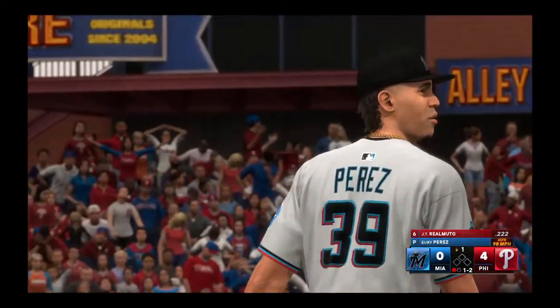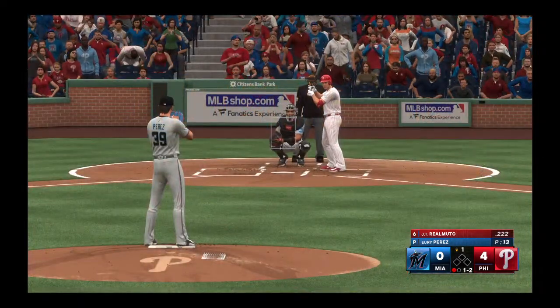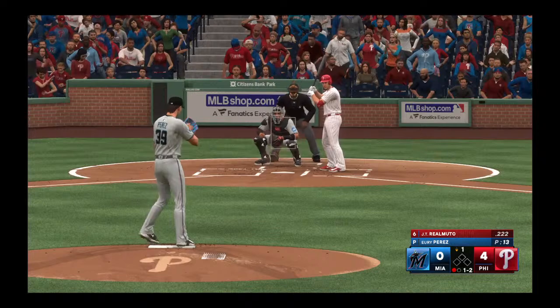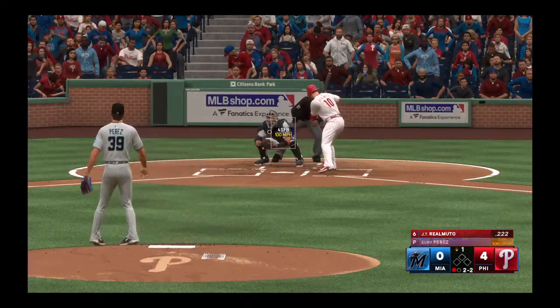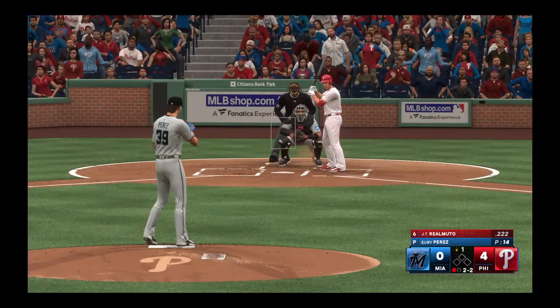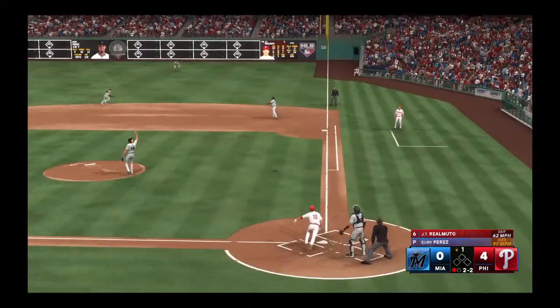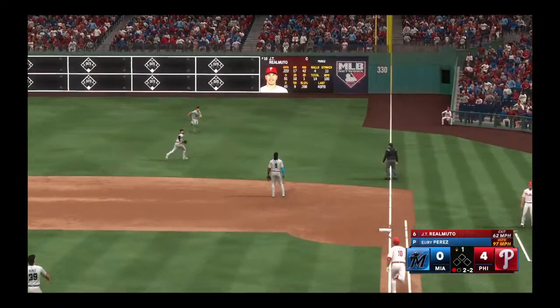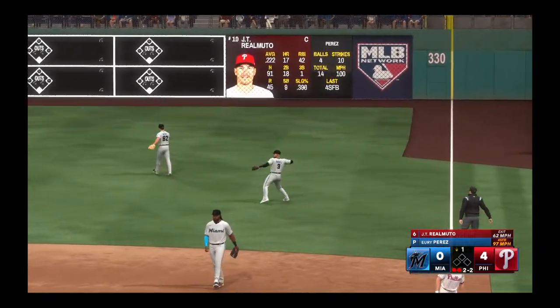1 ball. Out there on the mound, he's setting the tone early with the fastball. 98 miles per hour up on the scoreboard. That one just misses the outside corner, and it's 2-2. Swing and a ball popped up. And Realmuto is out. 2 down.